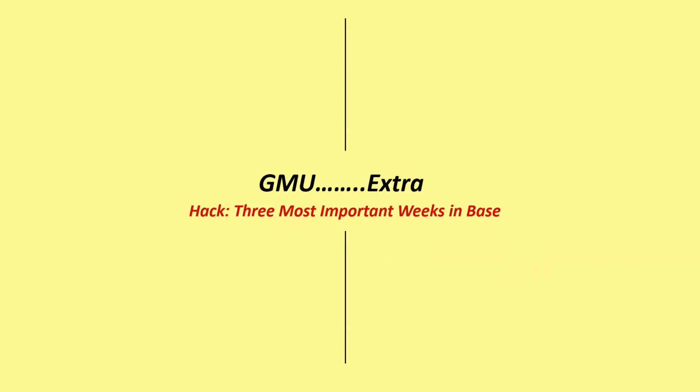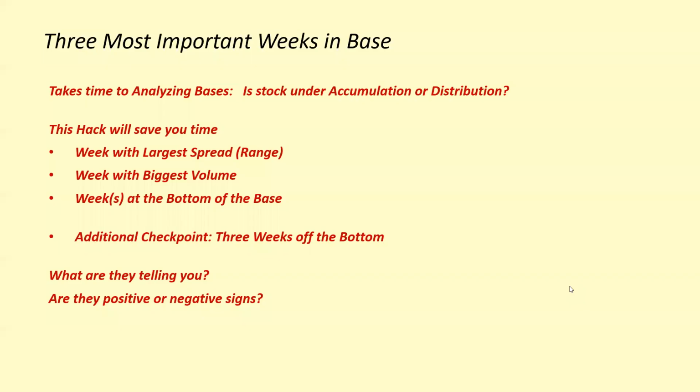Here's a GMU Extra. This week, we're going to look at a hack on the 3 most important weeks in a base. So what I mean by hack, just to begin, is this is going to save you some time to do a quick review of a base. It's not intended to replace all the due diligence that you should be doing in analyzing bases, but when you're looking at hundreds of weekly charts over the weekend, this might help you out.